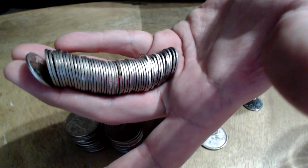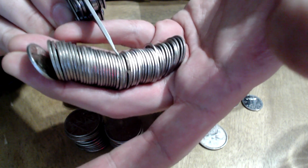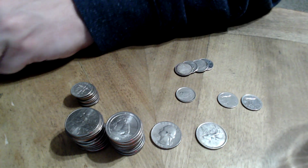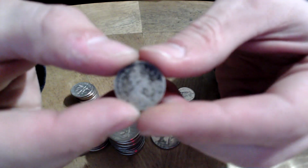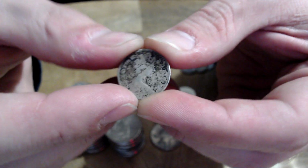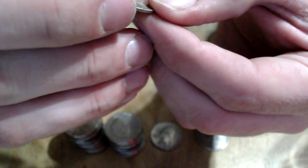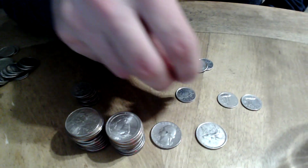So we got silver in the roll, and I see it right there. That one. So I'm a little excited to see what it is. Yeah, and it is going to be silver by the looks of it. So, okay, this could be from 65 to 68. Let me guess, 67? Oh no, it's going to be a 1965. Nice. It's got quite a bit of toning going on it. But silver, I'll take that.